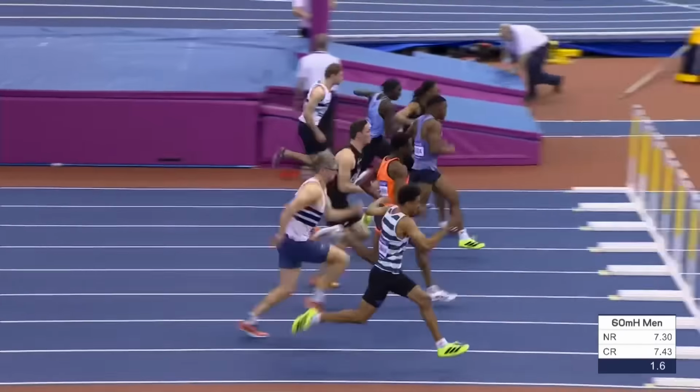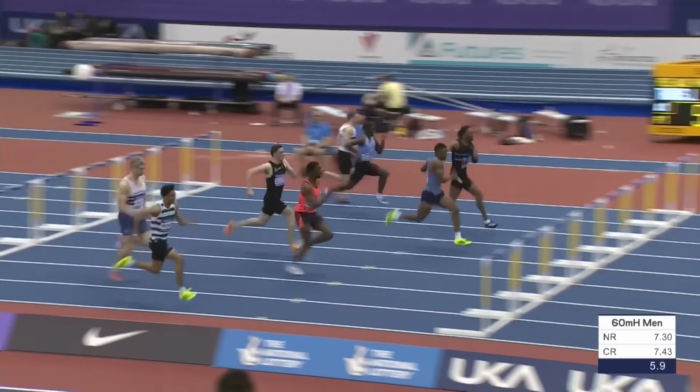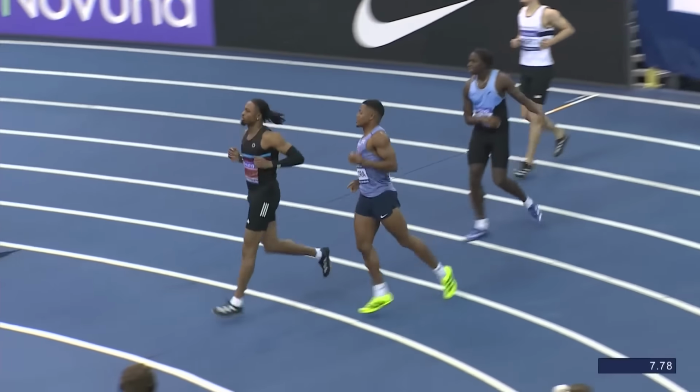Tade Azura was last to settle, first to the first hurdle, but he clips it. Giriola going well as well. These 2 side by side. Giriola's nipping it on the line. Giriola snatching the title from Tade Azura.